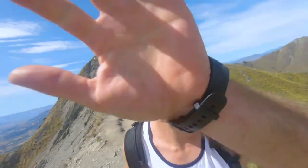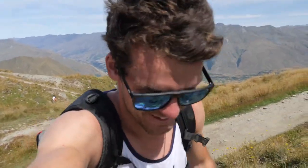So close! Oh, almost after three sweaty, hot, long hours and about 11,000 steps, we finally made it to the top of Roy's Peak. What a view, totally worth it.